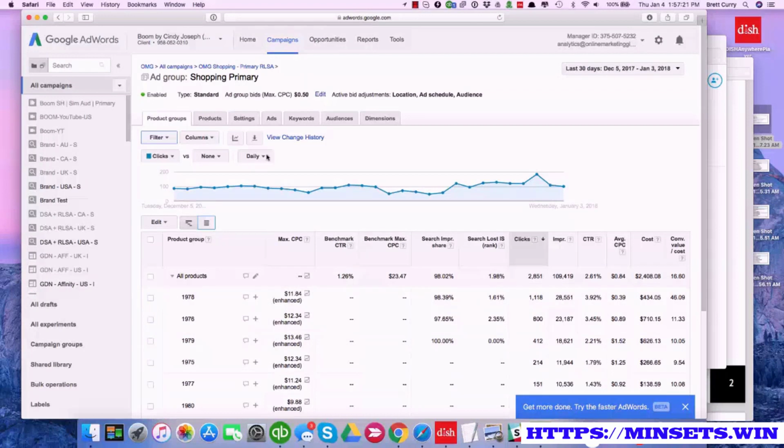And again, if you remember, this is the RLSA campaign. So this is just targeting our remarketing lists, not our similar audiences, but just our remarketing lists. And so we are just maximizing those lists. That's where, at this point, we don't need to bid up, because what else are we going to get? You're not going to get anything else really from these products in this particular campaign.